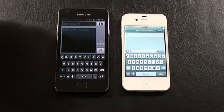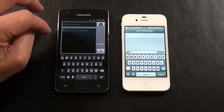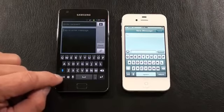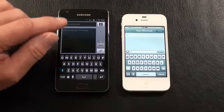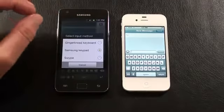Let's take a look at the messaging applications on both, because it's something you're obviously going to use a lot. One of the differences up front is you've got a couple different input methods. Don't pay attention to the Gingerbread input method. There's the Samsung keypad, your standard keypad, and again they're very, very similar. Both have speech to text. You've got a settings shortcut here. You've got some shortcuts as far as long press for numbers, but both of them typically you're going to go down to the lower left hand corner to add in punctuation and numbers.